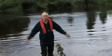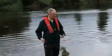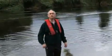This is going to be the nursery area for fish, which didn't exist before we did this job, and those fish will grow up to be good otter food as well as good fishing for fishermen.